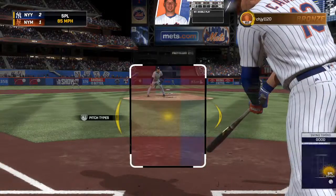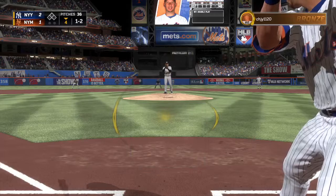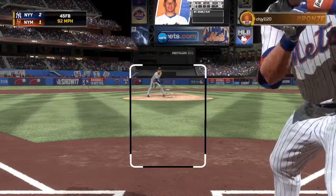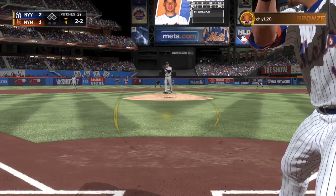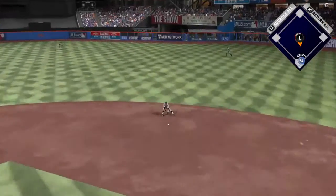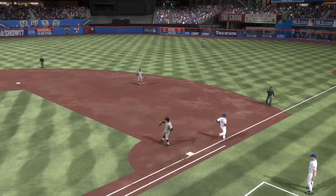A swing and a miss on a ball that jammed him. Here's the pitch. And a neck-high fastball that time. Now Cabrera awaits the 2-2. Hit hard on the ground to second. And he's retired here, 1 away.